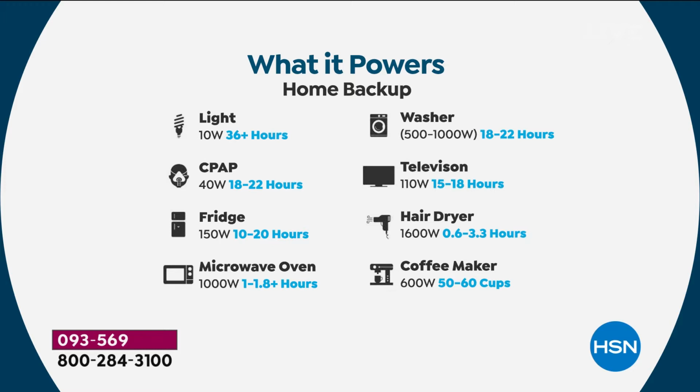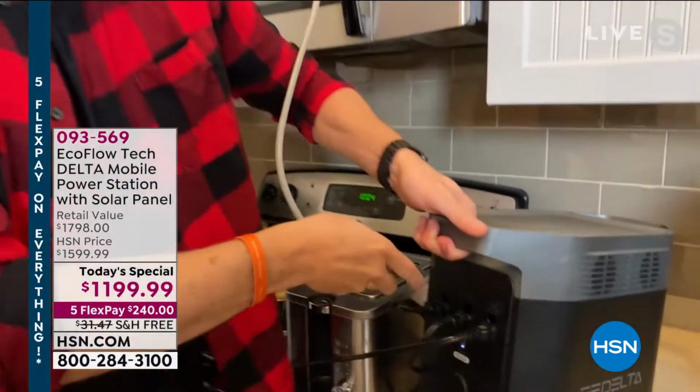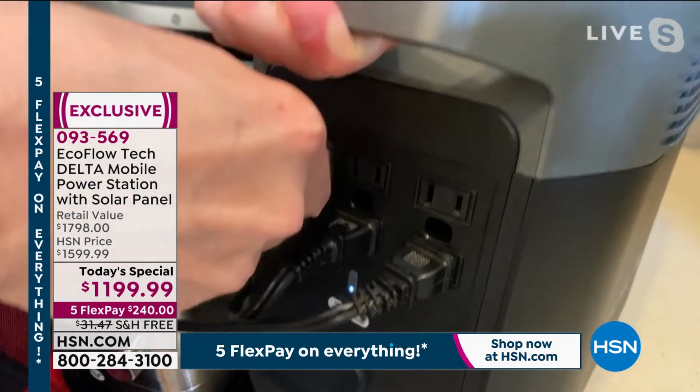We've all got these around our house. This is a 1,000-watt microwave right here. It's also, you see there on the screen, going to power your CPAP machines, your washer, your television, hair dryer, coffee maker. But I've got a microwave here. I am going to go ahead and plug in. Check this out. High-powered, 3-prong wall outlet. Look, these are wall outlets on the back of this machine here. Just like you would plug anything into the wall, I'm going to go ahead and plug in my microwave.